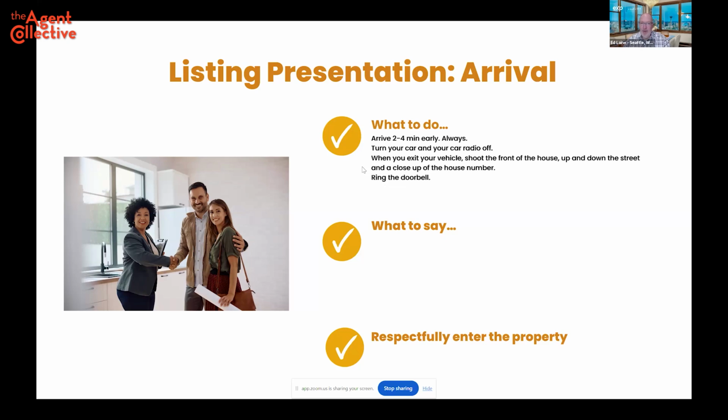Go up, ring the doorbell. When they answer the door, all you're going to say is, "Are you ready to get your home sold?" Then hold out your hand to shake theirs. Really simple. "Are you ready to get your home sold?" And then they're going to say whatever they're going to say, right?